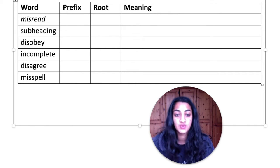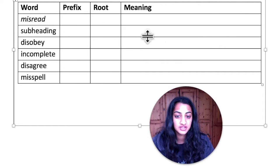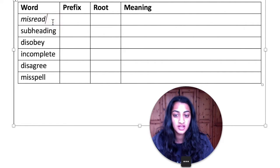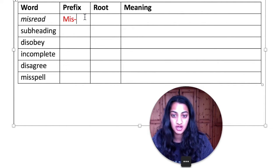I'm going to do the first one as an example and then you can complete the rest of them either on a printed worksheet that looks like this, or you can just write out your own columns on a table in your book. So the first word is misread. First thing I need to do is identify the prefix, which I'm going to say is miss, because I know I've seen that prefix miss in today's lesson. That means the leftover part of the word that's not miss must be the root, which I can see says read. So that is the root here, and that should be in red, so you can see it's my answer.